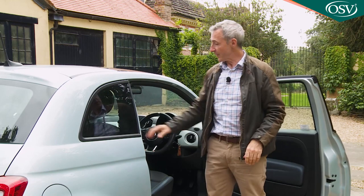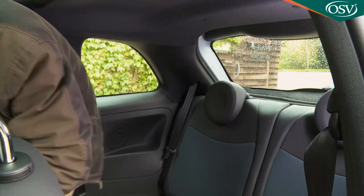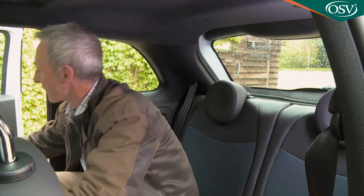Time to move into the rear seat. Well, given that the external dimensions of this car are so short, you won't be expecting to find much room here, and there isn't. Taller folk will find their heads brushing the roof. Mind you, that's always been the case in a Fiat 500.